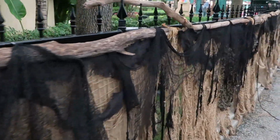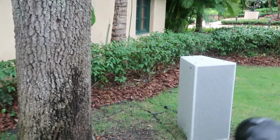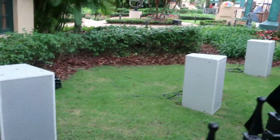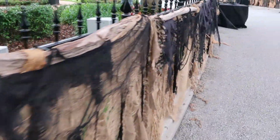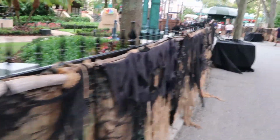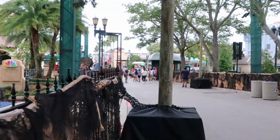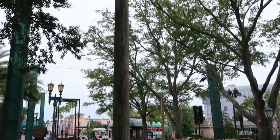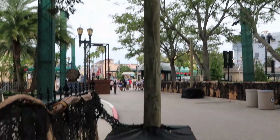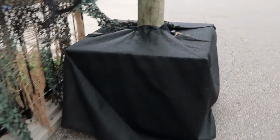And this theming continues all the way down. If you guys remember in the past videos, we kind of highlighted all of the speakers that they have in this area right here. But now they kind of block them off, if you will, with all of this new fencing that they added. So I'm just going to continue on my way here. It looks like they have a telephone post, two of them, one here and right here erected. These are new since the last time, and a little covering right here, a boxed area that we've been noticing throughout the park.